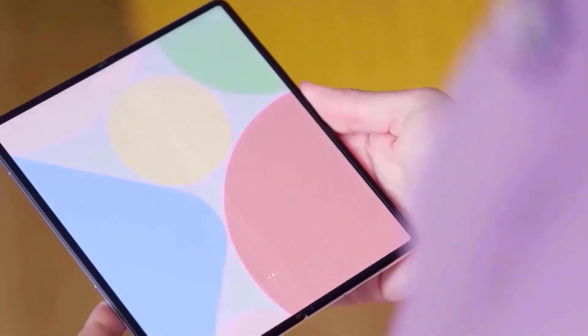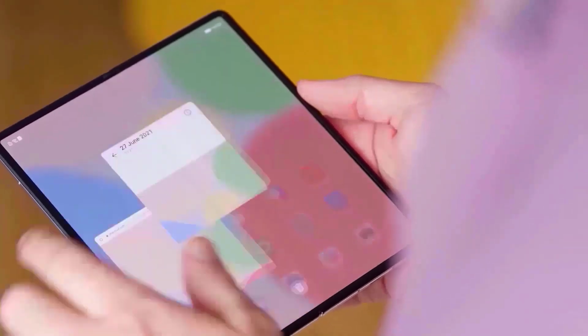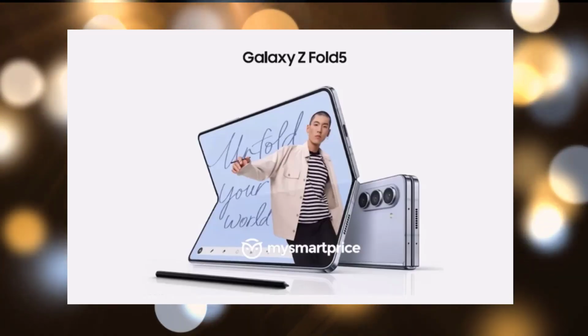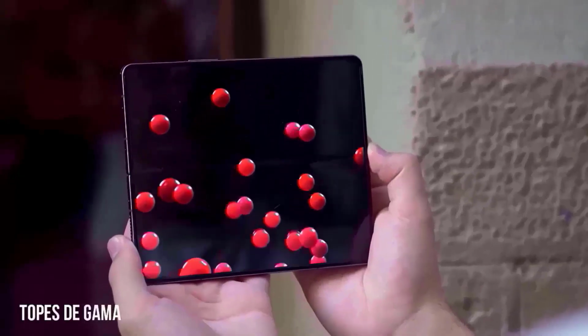Finally, we have the first official look at the Galaxy Z Fold 5. The first presumably official Galaxy Z Fold 5 image has been released online today. It looks to be a marketing image for the new foldable device that will be introduced next month.